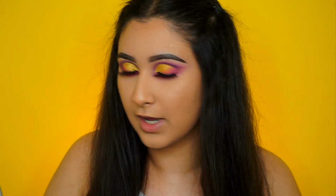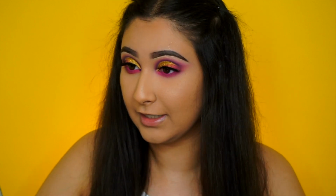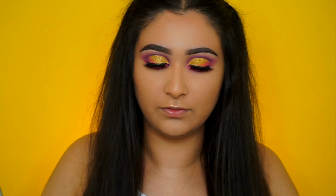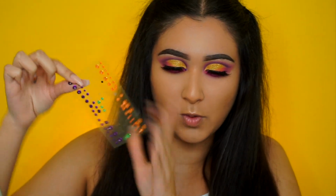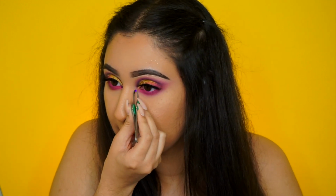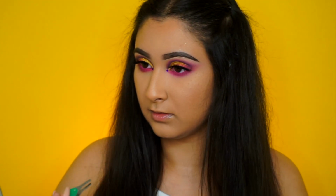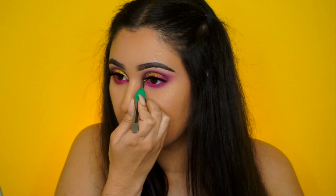The last thing I did for the eye was I applied a little purple rhinestone on the inner corner of my eye. I've had these for a few years actually, and I always end up pulling them out when I do a super creative look. So I'm going to take the smallest little purple rhinestone and dip it into some of that NYX glitter glue, and I'm going to apply that right into the inner corner of my eye. Try to get it as even as you can to the other one on the other eye.